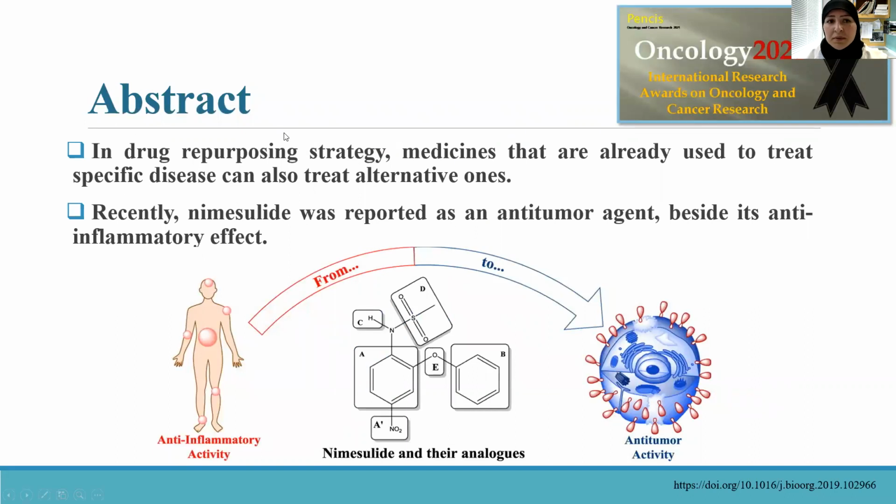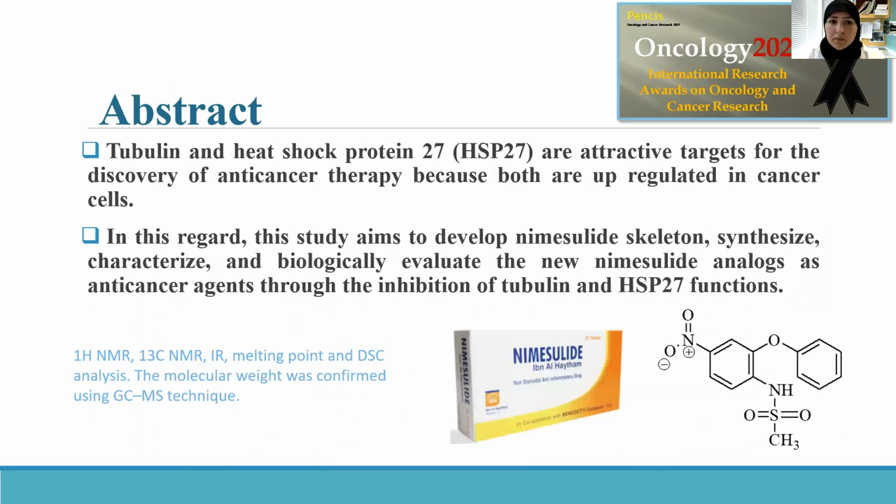So let's start with our abstract. In the drug repurposing paradigm, we use a medicine that treats a specific disease to treat another disease also. We start from nimesulide, which is an anti-fever drug targeting COX-2, so it has an anti-inflammatory effect. We want to prove that it has an anti-cancer effect also. Our targets are tubulin and heat shock protein 27. These are important targets in cancer therapy because they are both expressed and elevated in cancer cells.